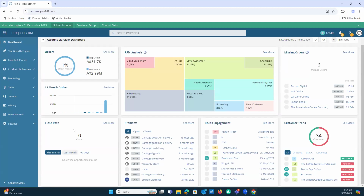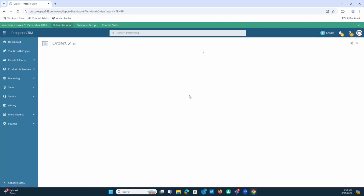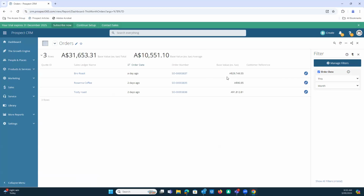And close rates, again, covers any new opportunities. If you're adding a prospect and working on an opportunity, whether you've won or lost will reflect in this particular report. As you can see, just as an example, new store or top-up order and so on all reflect in this report. And 12 months order is pretty much the breakdown of all the orders that have come through in the current calendar year. We also give you a snapshot comparison between this month versus last month. It's just been a couple of days, but you get an idea of how the orders come through. If I quickly open that report for you, we give you the line-by-line view of all the recent orders that have come through.